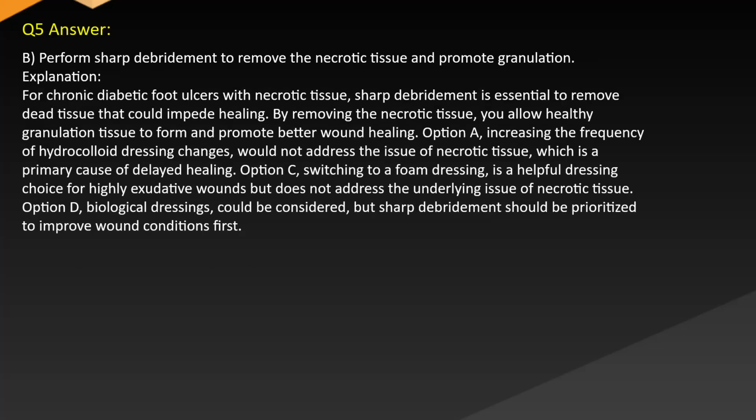Answer: B. Perform sharp debridement to remove the necrotic tissue and promote granulation. Explanation: For chronic diabetic foot ulcers with necrotic tissue, sharp debridement is essential to remove dead tissue that could impede healing. By removing the necrotic tissue, you allow healthy granulation tissue to form and promote better wound healing.